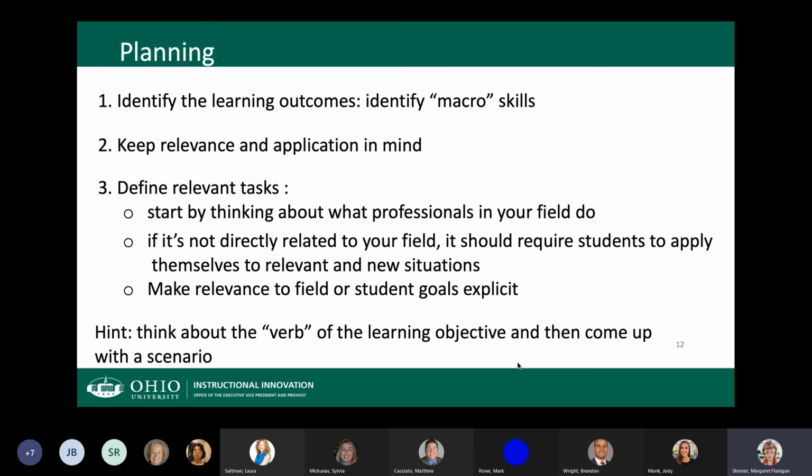And then again, just as a little hint, sometimes it can be helpful when you're trying to think about what kind of task or scenario you could have your students work on, if you think about your learning objectives in terms of verbs, in terms of doing or some kind of skill set. Often that can help us think up some types of scenarios that we can use.